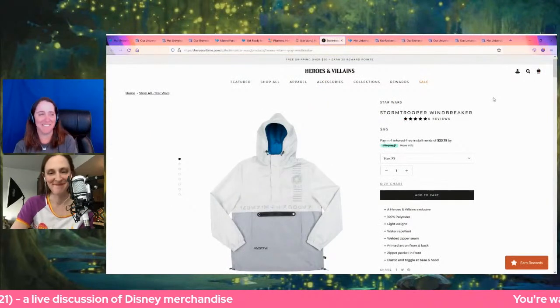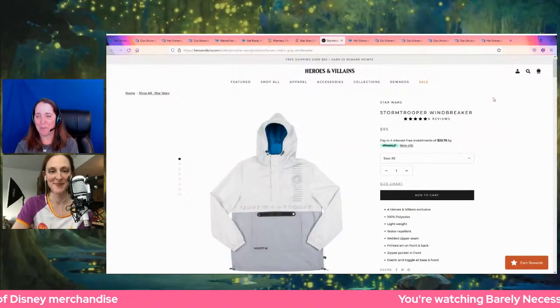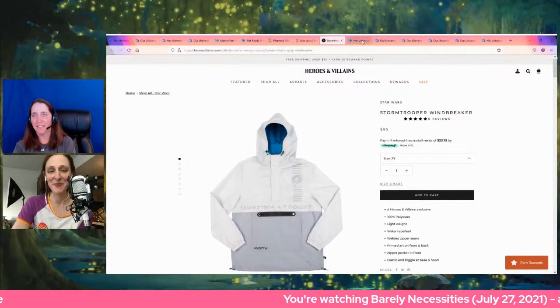Over at Heroes and Villains, you've got the Stormtrooper Windbreaker. I like that a lot.